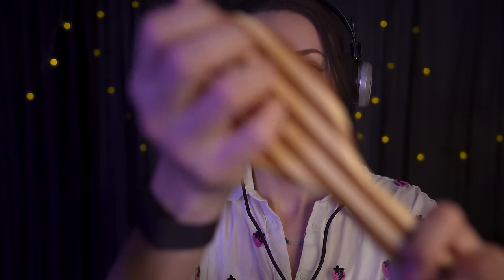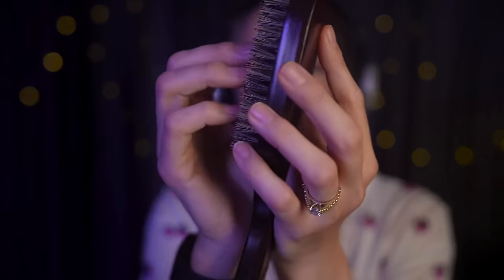Hairbrush. I've got a bamboo hairbrush with wooden bristles. I also have a wooden brush with four bristles. So you can pick the wooden brush with four bristles or the bamboo brush with wooden bristles. Up to you, but you have to choose in 3, 2, 1, choose.